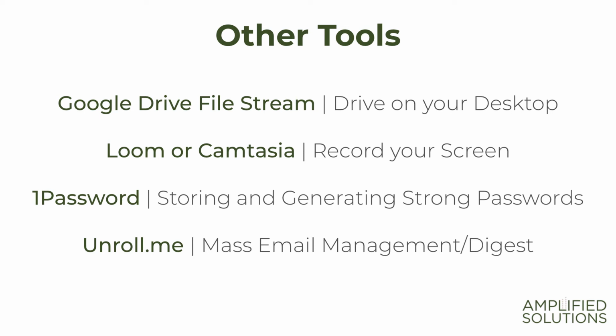Really great tool. If you're using it with a team, you can also share vaults, and then you can control permissions if certain people need access to certain passwords and not to others. It's very easy to set that up. It's also very cost effective.